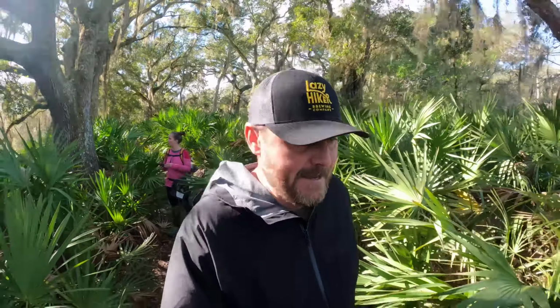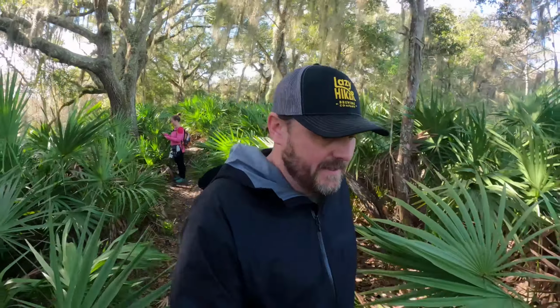All right, guys, we are at 3.5 miles in. We think we got about another mile and a half left. Then we're gonna fork off and go to the beach. Very easy trail.